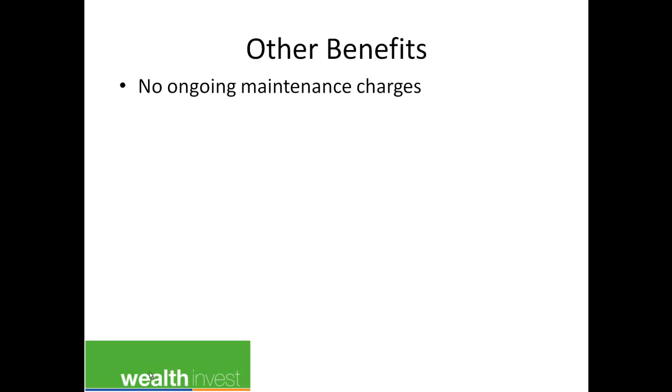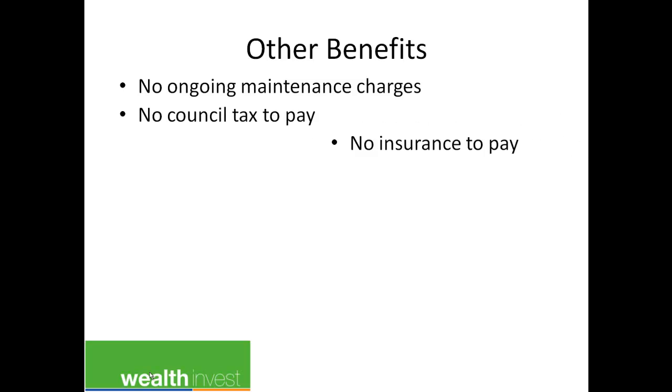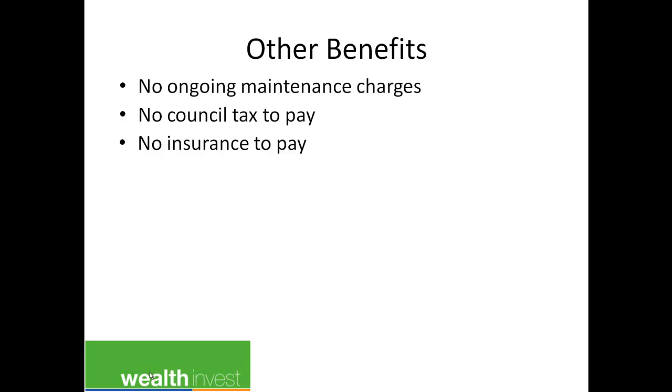Some of the other benefits of the investment: there are no ongoing charges. Unlike most other property-related investments that you know about, there's nothing else to pay once you've handed over that initial 30k. There's no council tax, that's all covered by the hotel. There's no insurance, that's all provided by the hotel.